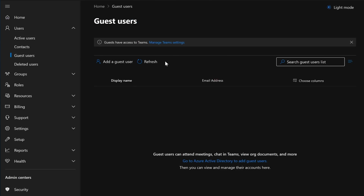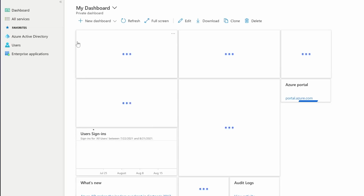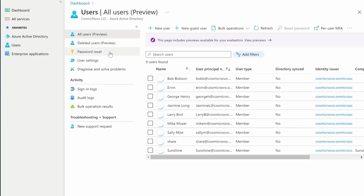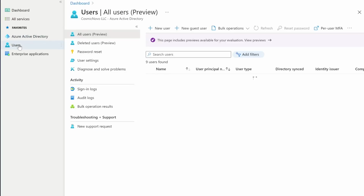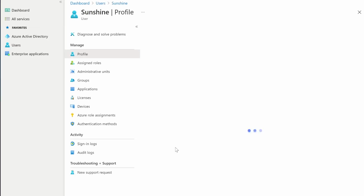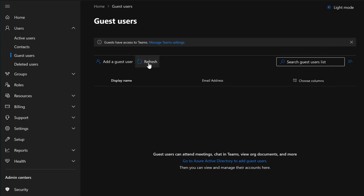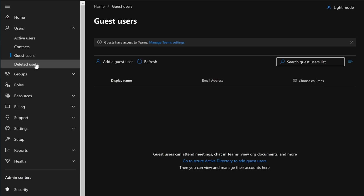Let's refresh. Come on, it's not refreshing. It's going to take a bit. That's okay. Let me open Azure Active Directory, see if she's in there, just to double check. So Active Directory users. She is in here. There she is, Sunshine. It's just not replicating fast enough. Anyway, we know she's in there. Now she can log in. And again, if you guys want to try it out, that's fine too.